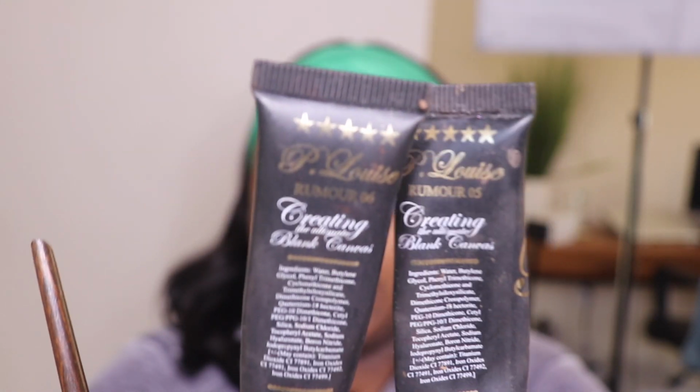First official tip for your hooded eyes, boom, you always want to prep and prime. This is what I'm using here, the Louise eye bases in Rumor 05 and 06. I just mix them together. Most times if you have a hooded eye, you could have creasing in your eye, and that can produce oil. So sometimes, if you have a heavier crease, or your crease sits outward and is hooded over your lid space, you'll see that you may put on eyeshadow and it creases. It's like separating after your application, and that's very frustrating.